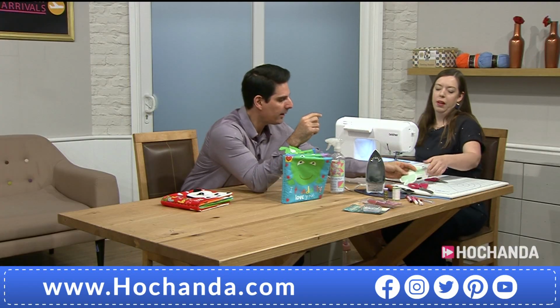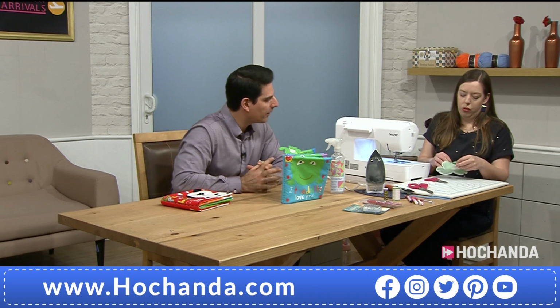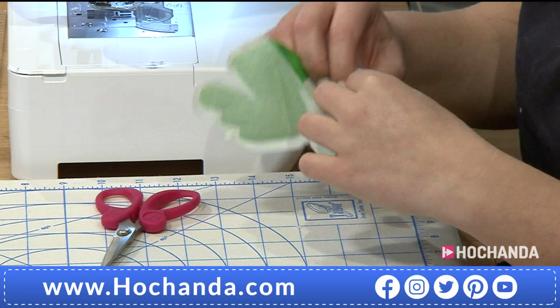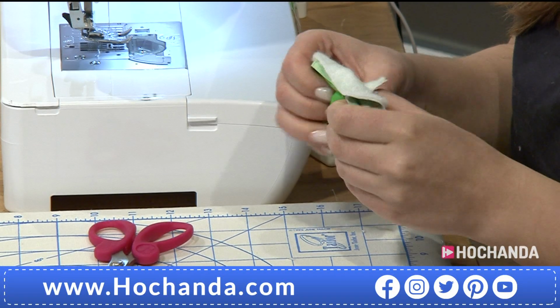Great. Thank you, Katie. So the next thing I'm going to do is turn them out. So we've got the 2 layers of fabric and then one wadding. So I'm going to turn out into between the 2 layers of fabric.